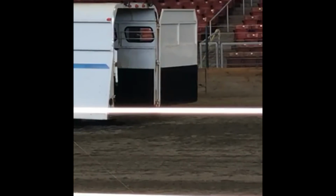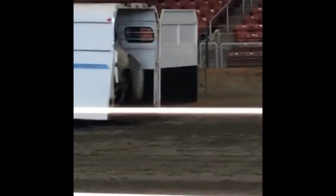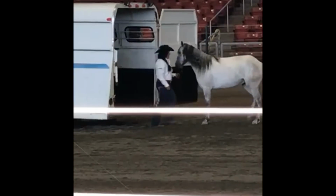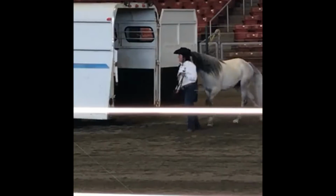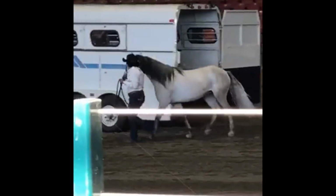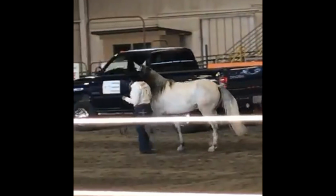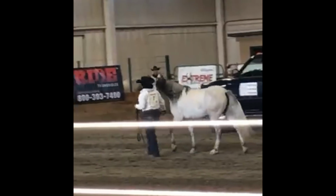So at this makeover, I think every horse got in the trailer, which was pretty abnormal, but great to see. So yeah, that was it. A couple points right there. I think I got a 1 for that stop and back, and that's what kept us out of top 10, which kind of sucks, but it's something that simple.